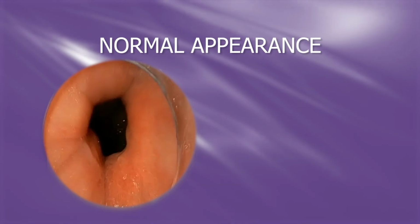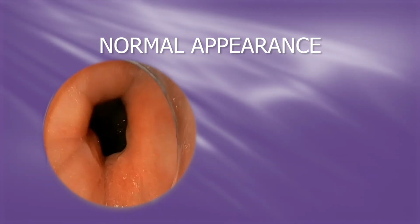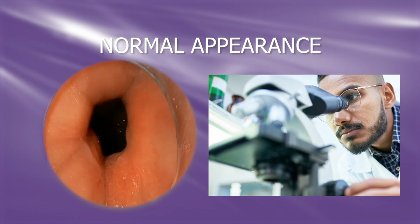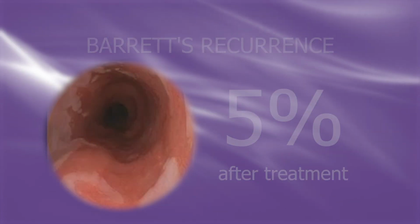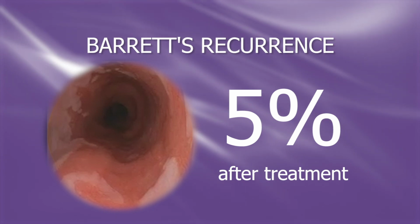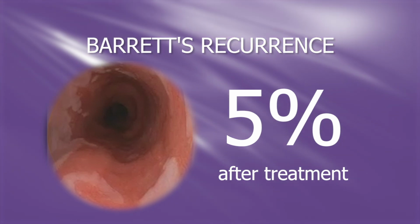Most patients will require about 3 ablation sessions to remove all the diseased tissue. Once your esophagus looks normal on endoscopy, we will take biopsies to make sure that there is no Barrett's esophagus or dysplasia left. In about 5% or 5 per 100 patients, the Barrett's may come back at some point in the future.